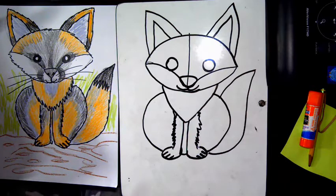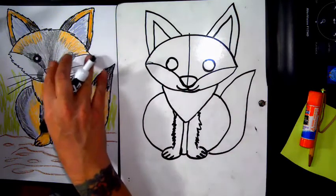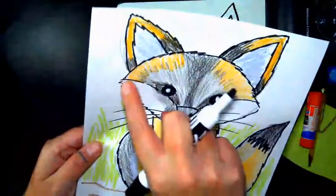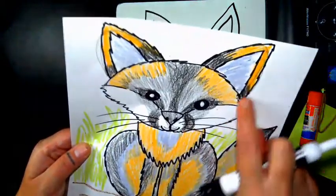Okay, now the way that I'm gonna show texture is later I'll show you with crayons, but for now I want it to look fuzzy. I want it to look furry. Do you see how all around him, instead of straight lines, it's ziggy, ziggy, zaggy lines?